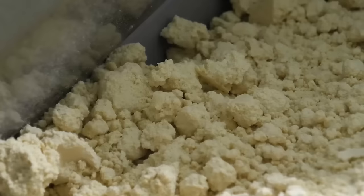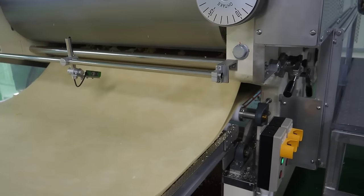Reach for your nearest bottle of soy sauce because this is the ramen production process at a Korean noodle factory.